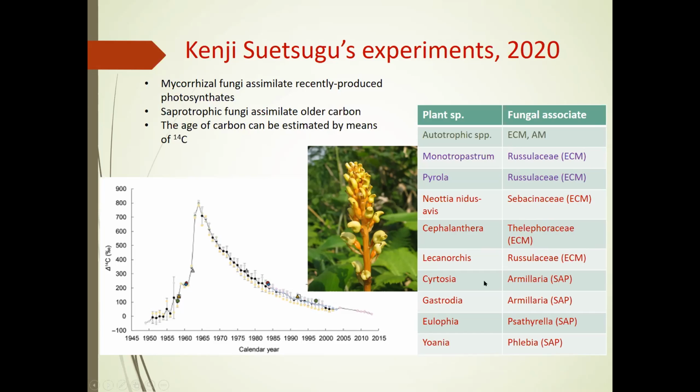In these other orchids down here, Cerasia, Gastrodia, incidentally that pretty picture there is a Gastrodia species, and Eulophia, these orchids down here were associated, perhaps surprisingly, with wood-rotting or leaf litter decaying fungi, saprophytes. So here we have Armillaria in these two orchid species, Psathyrella in that orchid, and Phlebia in that orchid. These are saprophytic species, not normally regarded as being mycorrhizal fungi.